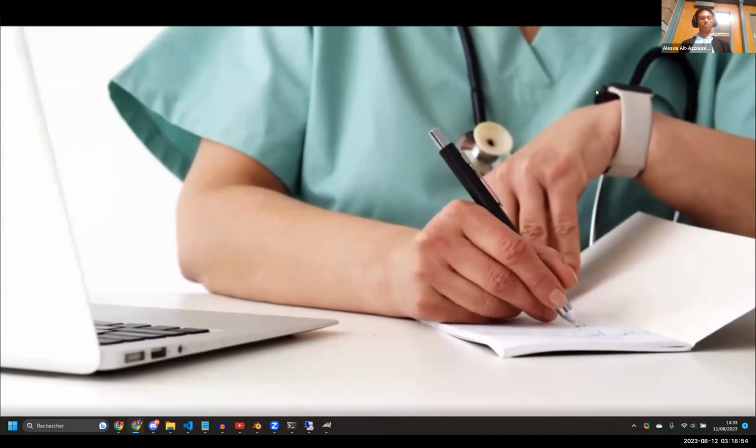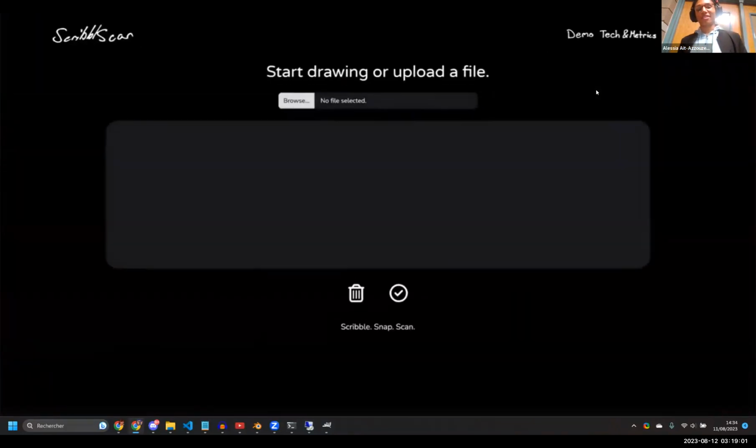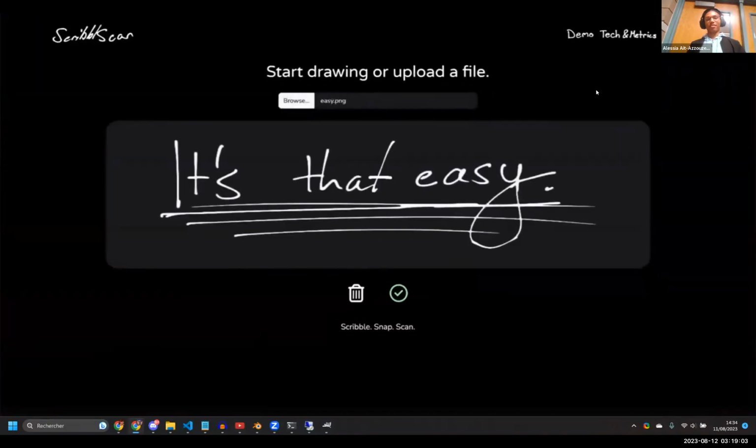ScribblScan opens up a whole new world of possibilities for those with busy lives. Never manually copy text from pen and paper to your computer ever again. Just scribble, snap, and scan. It's that easy.